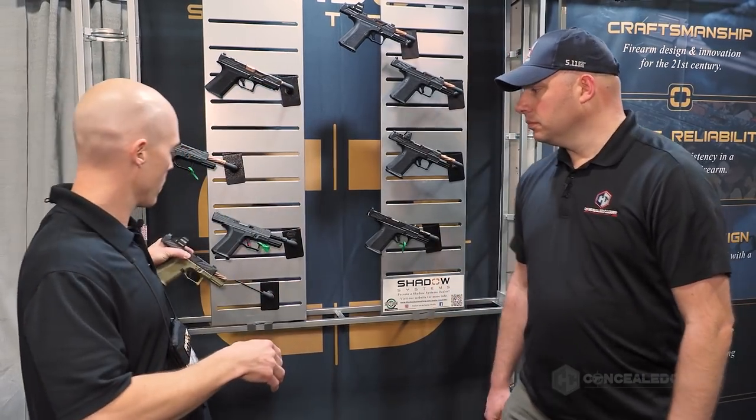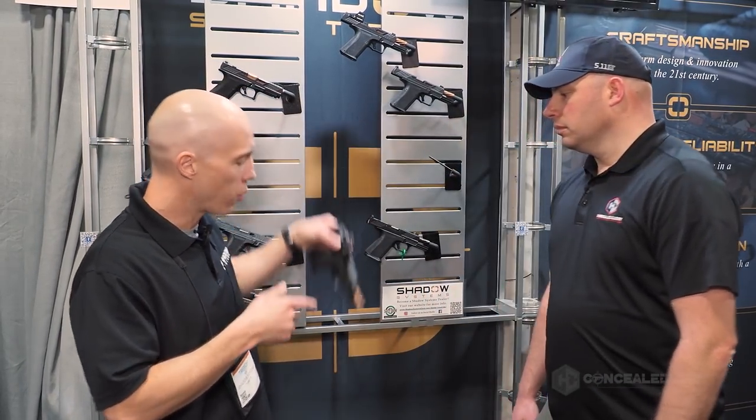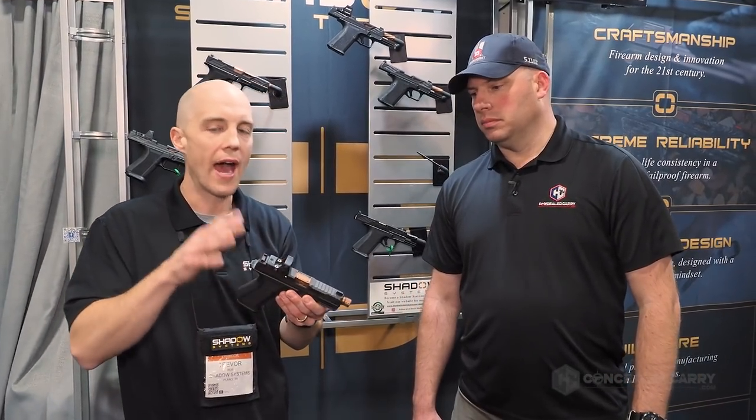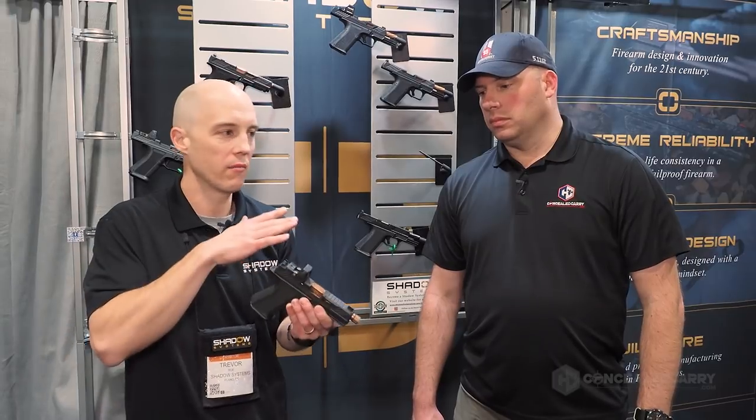I think a lot of the big companies will wait 5 or 10 years before they do anything about that stuff. But we decided that since we make our own stuff and we engineer our own stuff, we could iterate quickly and produce the 920. So the 920 is very similar to the 918 in size, but we've added several little subtle features and one really big one that make the 920, I think, the best striker-fired polymer handgun on the market, period.